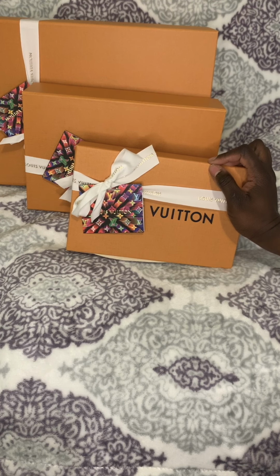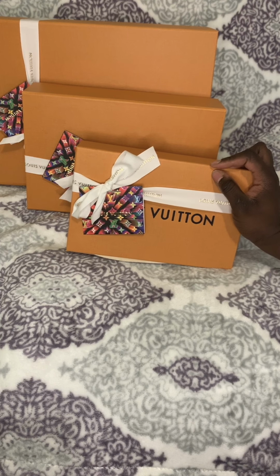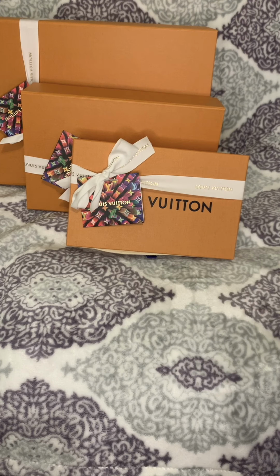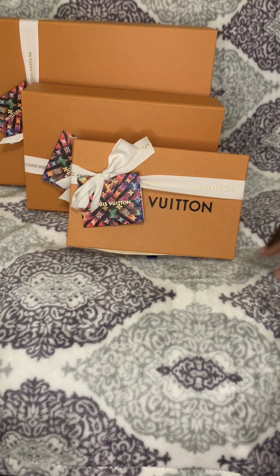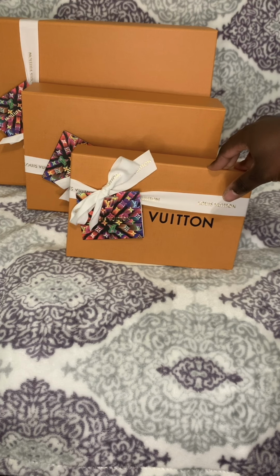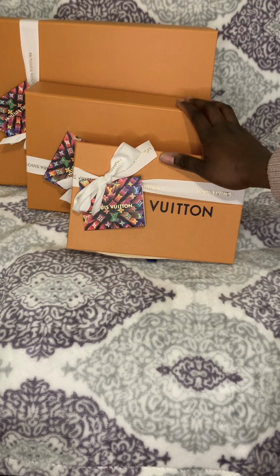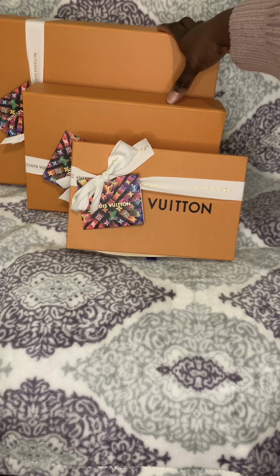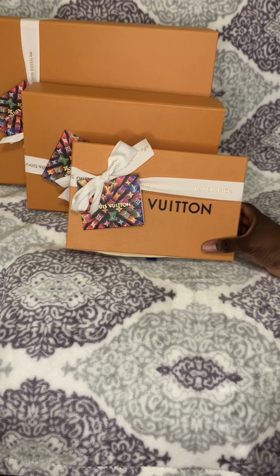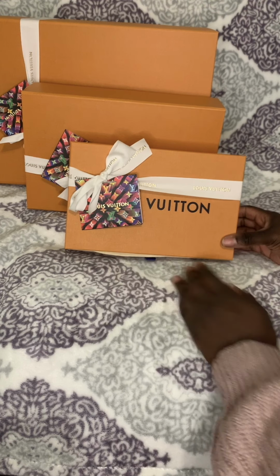However, I happened to go to the Louis Vuitton store, and I figured, you know what, let me just take a chance and ask. And mind you, this was the same day. I was like, hey, do you have this? And they were like, we just got that in today in the shipping. And I was like, OMG. So I got all three in one day. These two obviously came in the mail, but I still purchased them on the same day. Brand new, fresh, straight from the factory. And are you guys ready?